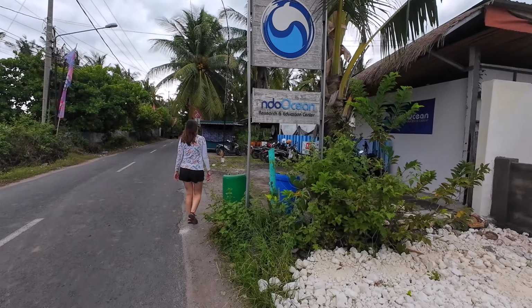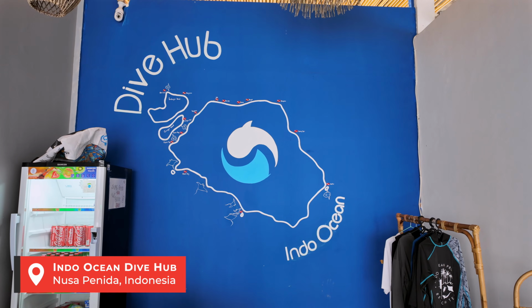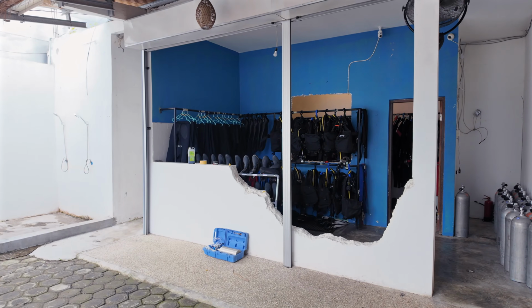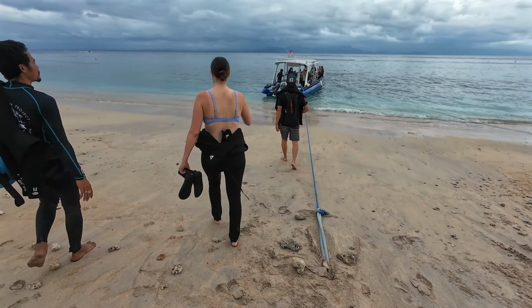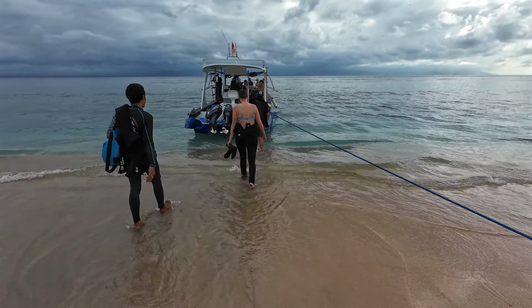Once we finished breakfast, we headed over to the Indo Ocean Project dive hub to gear up before heading to the boat. This was our first time wearing a 5mm wetsuit, and while they weren't the most comfortable thing to pull on, we would definitely be glad to have them once we were underwater.